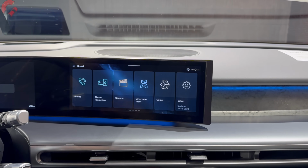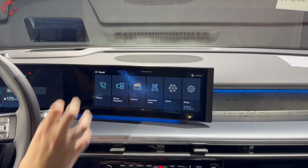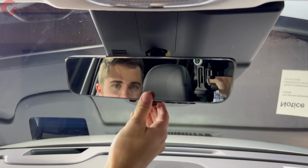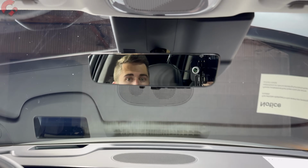Hyundai also emphasized, of course, you do have over-the-air updates, so they can add functions to your vehicle as time goes on. Up top, we've got an auto-dimming mirror with our HomeLink universal remotes.